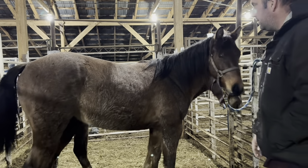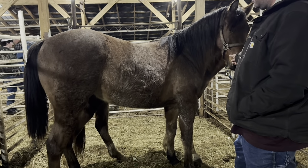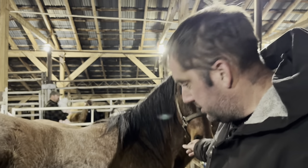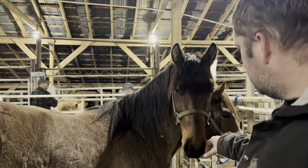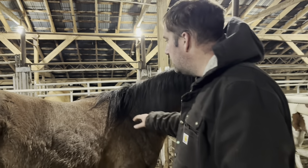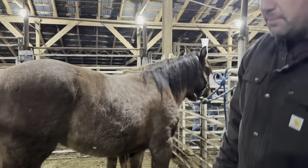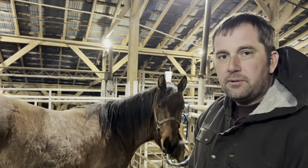It's tall. He's got a really nice back line. Yeah, he's going to be a good-looking horse. He's got some size and build, and you can tell it's been taken care of well, too, which is nice. It's fed, and it's pretty. It's clear-eyed, bright-eyed. No drainage in the nose. Not extremely gentle yet, but that's what we want for this idea that we're thinking about doing.